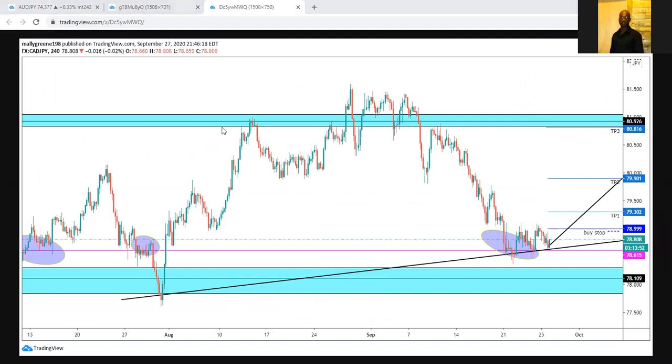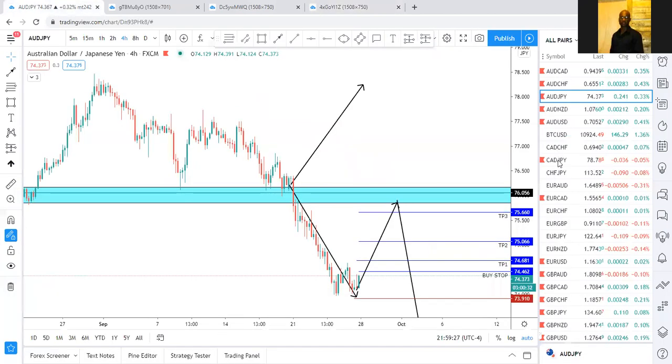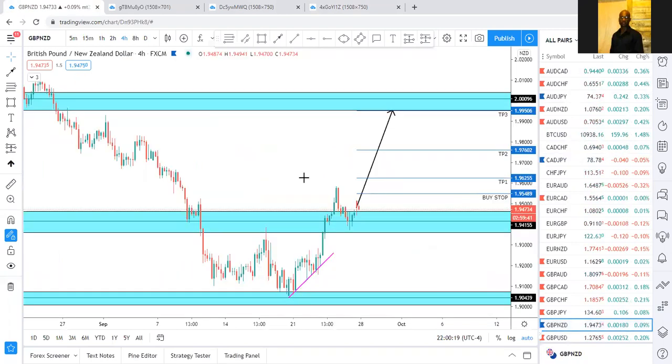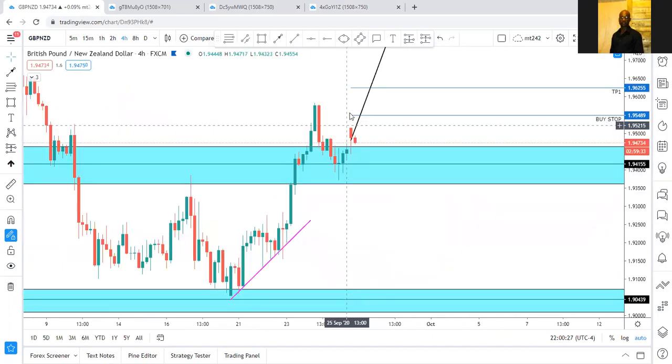GN, see the break and the retest, and now we're looking for price to activate our buy stop and keep going. CAD JPY is still about 20 pips out, and GN. So that's AJ go blue, CJ go blue, and GN go blue. That I like for right now. Buy stop. That's a good bit of pips away. I would wait on the buy stop to actually activate.